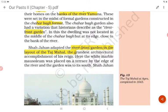These were set in the midst of formal gardens constructed in the Charbagh format. The Charbagh garden also had a variation that historians describe as the riverfront garden. In this, the dwelling was not located in the middle of the Char Bagh, but at its edge, close to the bank of the river. Shah Jahan adapted the riverfront garden in the layout of the Taj Mahal, the grandest architectural accomplishment of his reign.